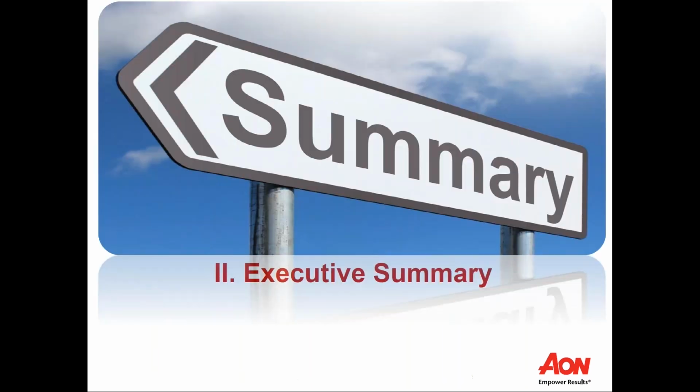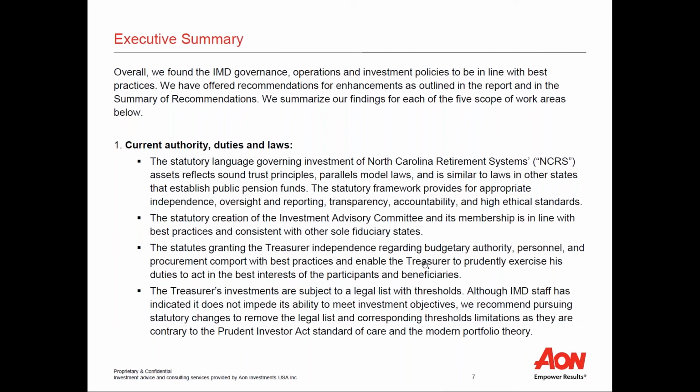If you move to slide 7, this is the executive summary. Overall, I felt like this went very well. If you look at the first paragraph, the main takeaway of the whole thing was that Aon feels that our governance, operations, and investment policies that they reviewed within the scope were in line with best practices. Several recommendations for enhancements came out of this, which I'll go into for the next few minutes.